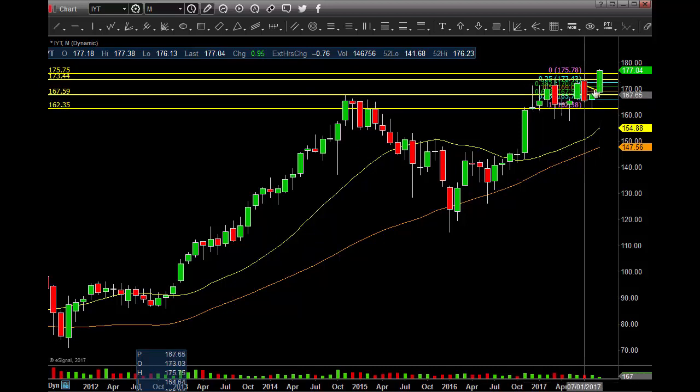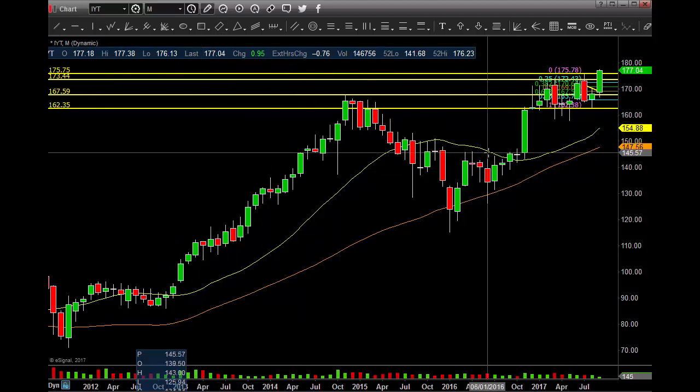Nine months sideways has a good chance of going up, guys. It's got to stay above here, especially on the weekly. Let's see what happens on Friday's close, and we'll go over all those this weekend.